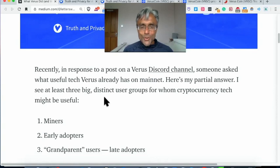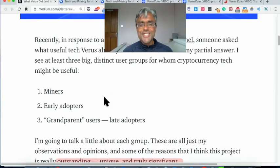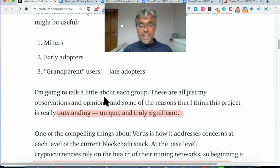Someone asked the author of this article, what useful tech does Verus already have on the mainnet? And this is the partial answer. He says there are three distinct groups for whom cryptocurrency tech might be useful. One are miners, two are early adopters, and three are grandparent users, later adopters, people that come along later. And he's going to talk a little bit about each group. This is just his observations and opinions. And he gives the reasons why he thinks this project is completely outstanding, unique, and truly significant. And I agree with him.